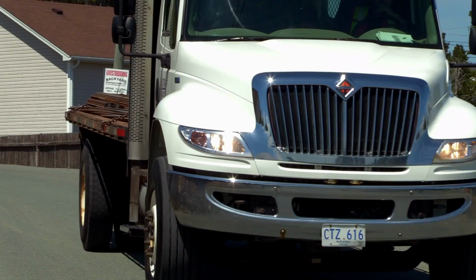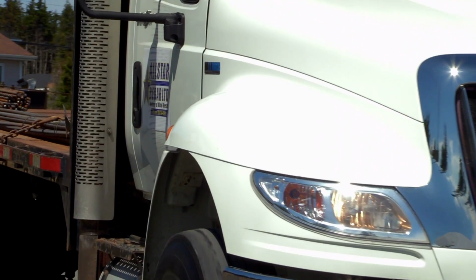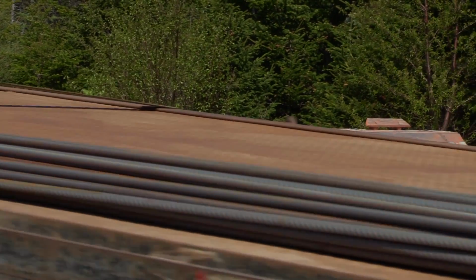Anyways, so we're almost ready for concrete, but one more important step, rebar. And I love rebar. It's a must-have with any amount of concrete work. Should I be concerned? You said you love it. It's only in a manly, brotherly kind of way.